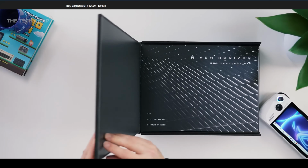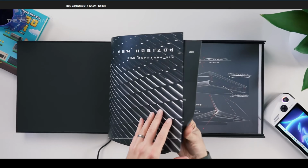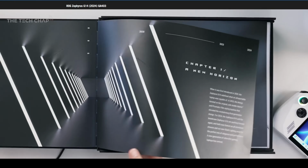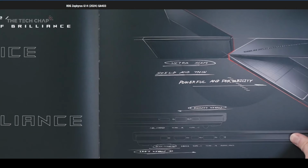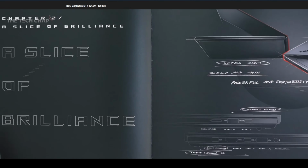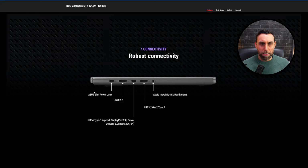I saw the tech chap do an unboxing video of this, and he showed you the book that it was. I have it up on screen while you're watching this, and it looks so good. The unboxing experience was like nothing else. It just looked amazing. Let's look at the ports.